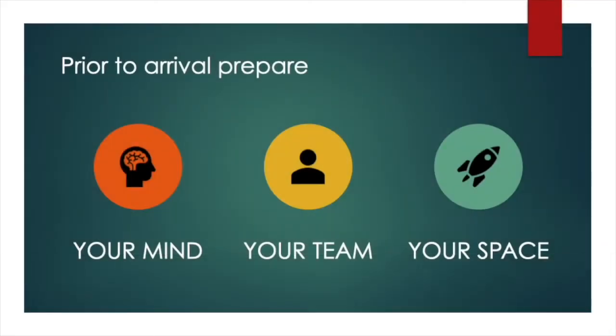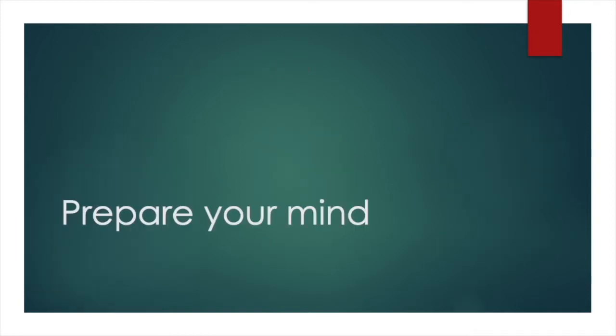Preparedness is a combination of making sure that the physical space is set up with the equipment that you need, as well as the fact that you and your team are mentally prepared for what is to come. You and your team have the knowledge and the skill, but we're going to go over some things to hopefully make your life easier during these situations. Preparing your mind.